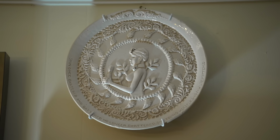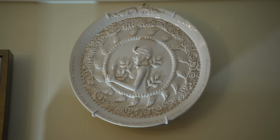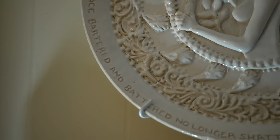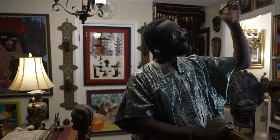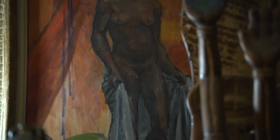We will now go to the plate right above. So this plate is by Jamie Harris. She also did the urn in the living room, and she did this style also in the Wedgwoods. It says, "Skin once bartered and battered, no longer shattered. She found herself and saw life mattered." So this is obviously about the enslavement of Black people, and now that we are coming out of this, seeing our worth. And below it was actually a painting that I acquired in Paris, and it's from 1922.